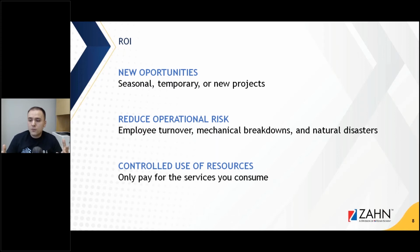Reducing operational risk, new opportunities, and controlled use of resources. So you need to create a formula. I break down the cost to steps, right? You have steps for design, repair, labor, and then you need to take advantage of additional work for seasonal, temporary, and new projects. So sometimes a lab is getting a lot of extra work during summer or winter or a particular month, and for you to have the ability to offload some of that work so that your operation doesn't get interrupted is very beneficial.